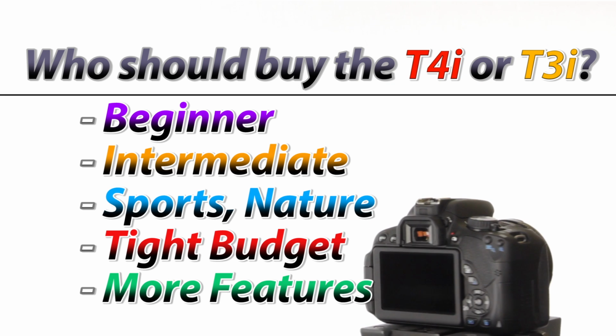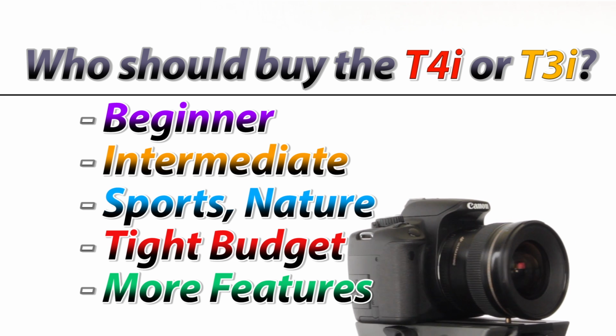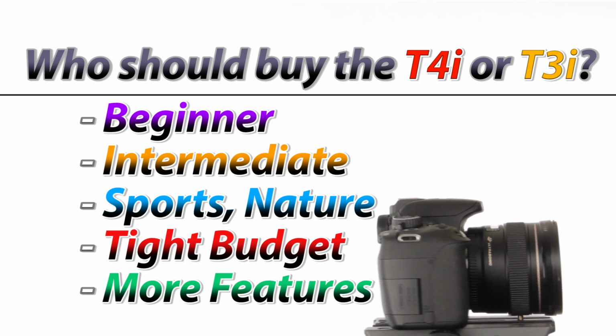If you are a beginner, intermediate photographer who is just getting started, if you are a sports shooter or somebody who likes to shoot birds or things moving in nature, I am definitely going to make the recommendation on the T4i or the T3i. The optical focusing systems in those cameras are pretty dang good, even for fast moving subjects. The Mirrorless M, you're not going to be able to shoot a lot of sports with it. If budget and features are your main interest, again, I'm going to say the T4i and the T3i are better cameras.